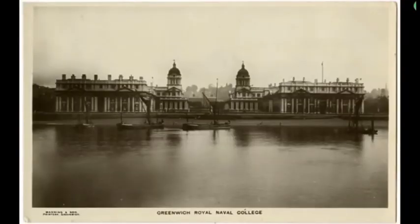And with our first historical image, this photograph dates from the late 19th to early 20th century and is taken from the Isle of Dogs side, Island Gardens, and shows the old Naval College. Lovely image, this one, isn't it?